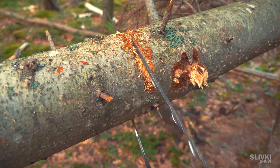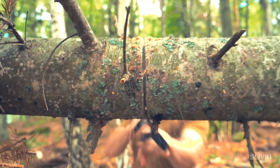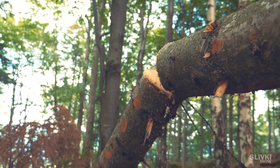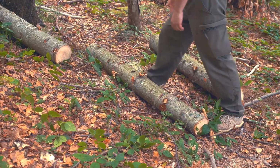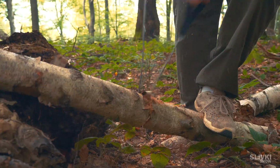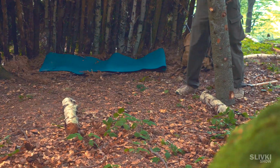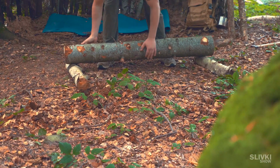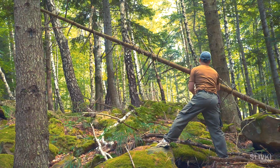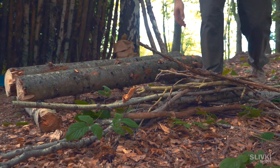Cutting a pretty thick tree isn't that easy, but if you do it with an axe, it would take even more energy and time. We need to take all 3 parts to camp. Make 2 thin logs. Where will we stand the bonfire? Now we need to get many dried branches and put them on top.